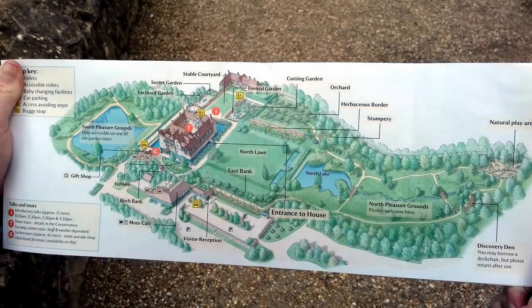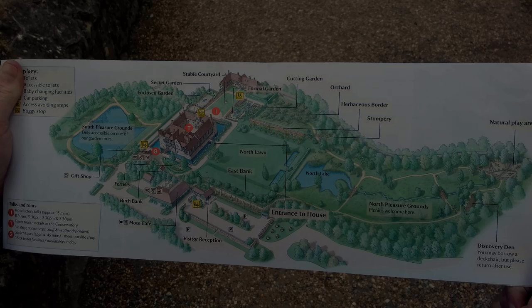Here she is. Today, we're in Kent, in the Sevenoaks, Tonbridge area, and we're visiting Ightham Mote, which I believe is a 14th century moated manor house. Of course, it's National Trust owned, so we get free parking and free admission.